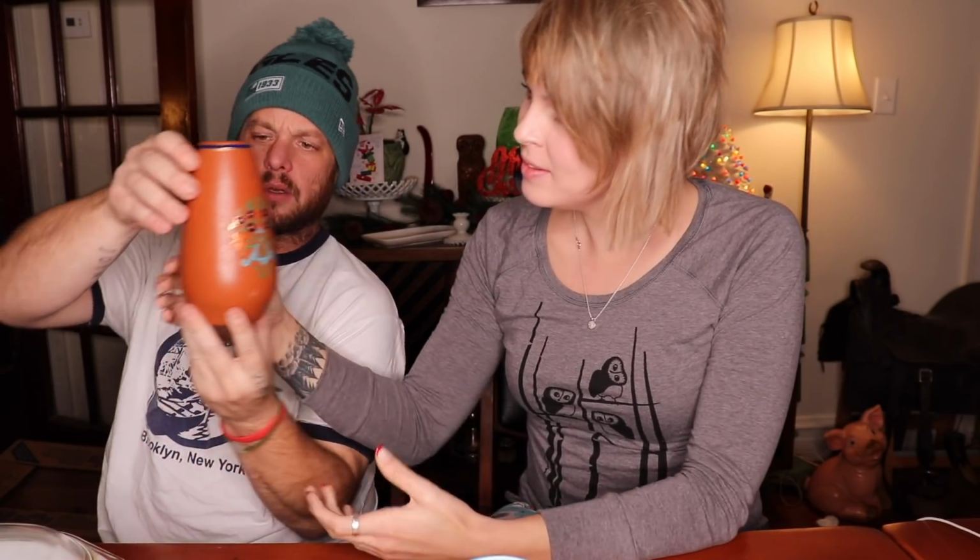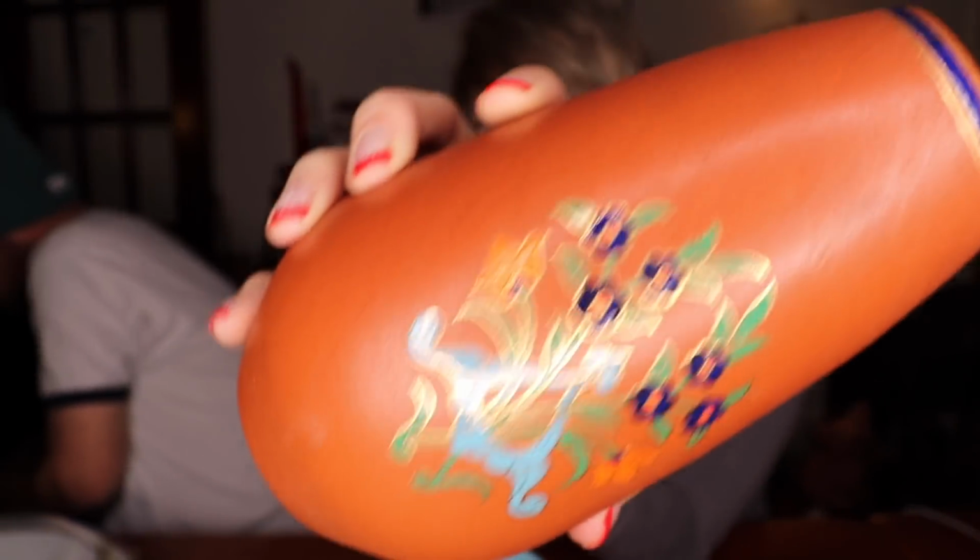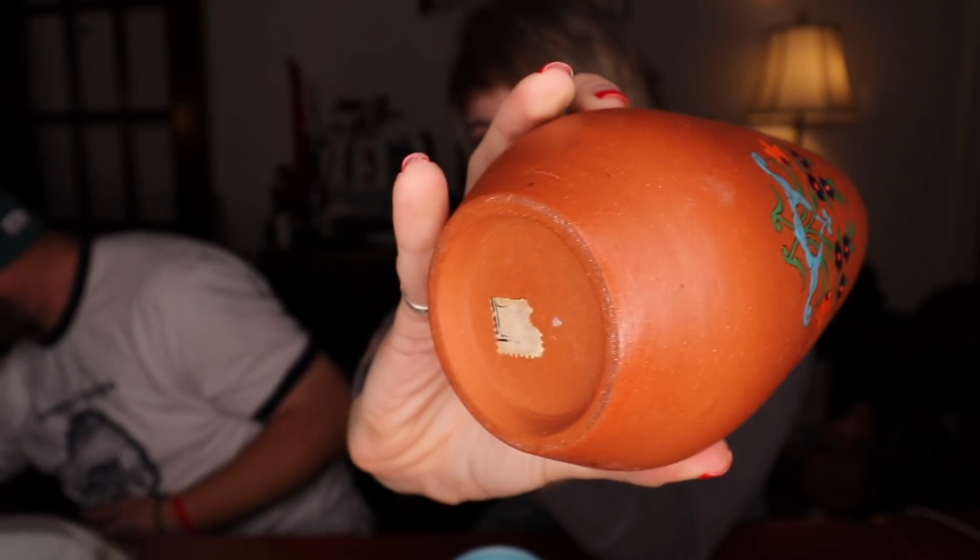Two more boxes. This is cool. That's nice. The sticker's gone. Looks like it's hand decorated though. It is. Looks like it's got an import sticker on the bottom. It's kind of a nice piece. Plate for that.